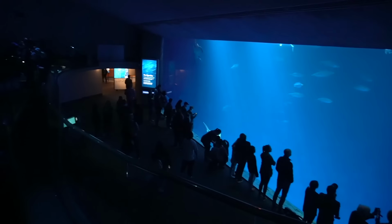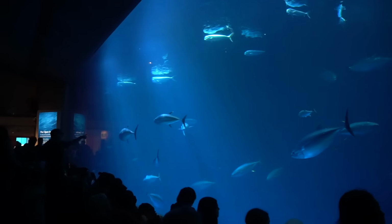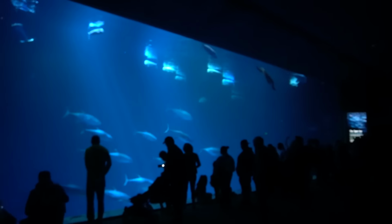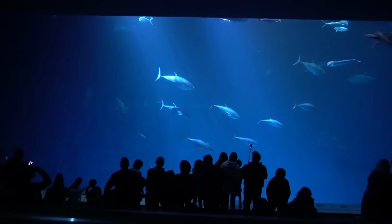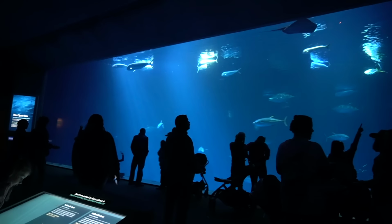When it was installed, it was promoted as the largest aquarium window in the world. You're looking at 1.2 million gallons, half of the aquarium's total water volume, and by far its largest exhibit. Even if you've never been here, I'm sure that many of you know this tank is famous, not exactly for what it is, but for what's lived in it.